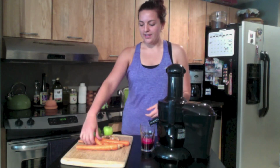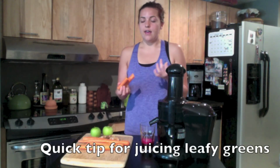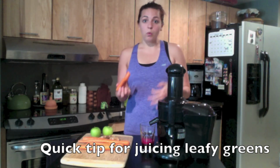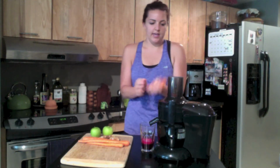Next, we're going to start with the carrots. I just like to break them up just so they're a little bit shorter. For anyone that likes to add kale or spinach or any type of leafy green, you'll notice that it takes a lot more to get juice out of them since there isn't a high water content. So a good tip, since we aren't actually using anything today, is to add it between two high water content items. So for instance, I would add the carrots, then add the kale, then add more carrots on top of it. So we're just going to juice the carrots right now.